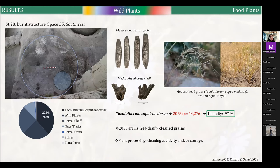Another example of plant concentration is of Medusa head grass again. Thousands of remains have been detected in the same woodland burned structure where hackberry concentrations were found. But in another part of the floor, this grass occurs. Both grains and chaff of these grains were mixed together in the sample. But as you can see from the numbers, the grains were far more abundant, indicating possibly a processed and cleaned product. So accordingly, we think that a sort of plant processing activity and potentially a short-term storage practice took place in this part of the building.